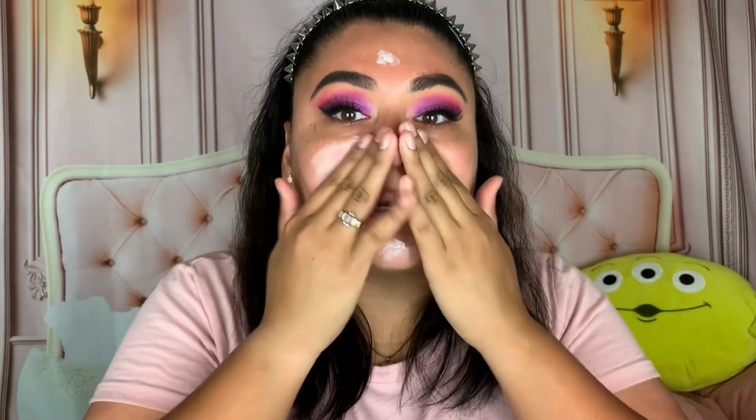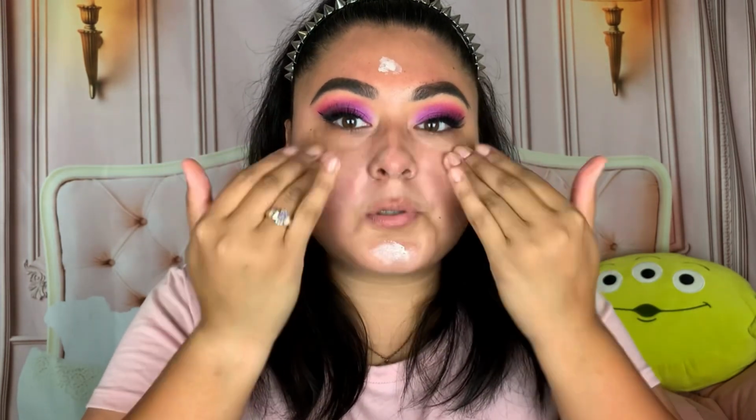So next, I'm taking the e.l.f. Putty primer. And I'm going to throw that in the center of the face, in the T-zone area where I get the most oily. For foundation, I did want to give this one a try again. This is the W7 Just Tinted Natural Skin Tinted Moisturizer in the shade Almond. And this is one that I picked up at my local Five Below.